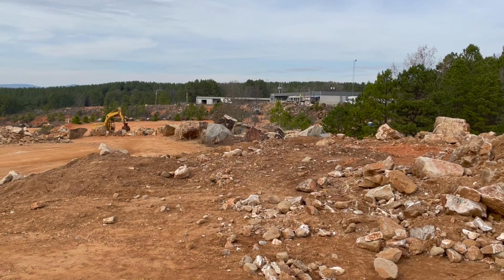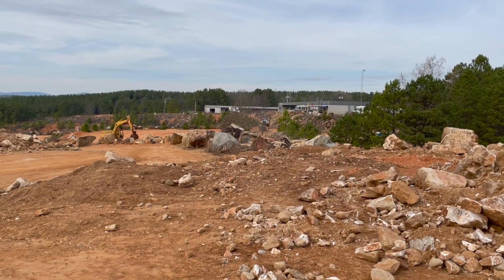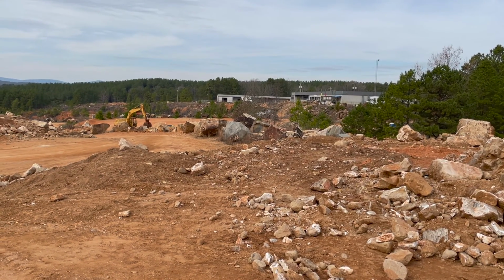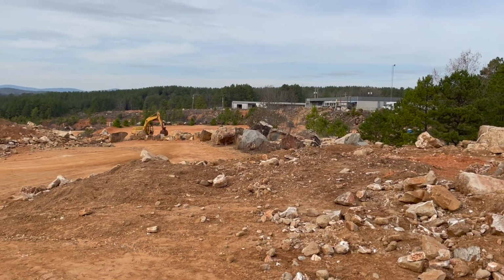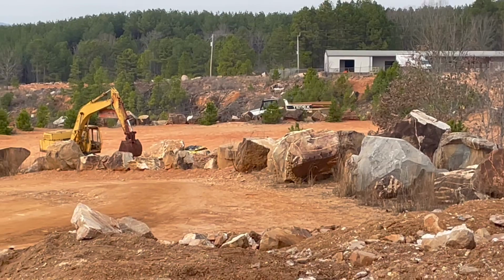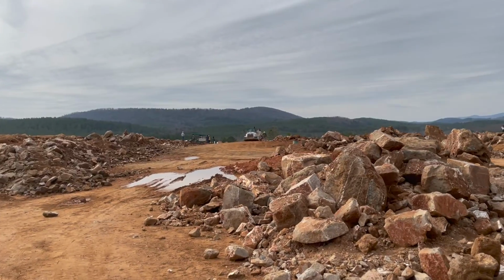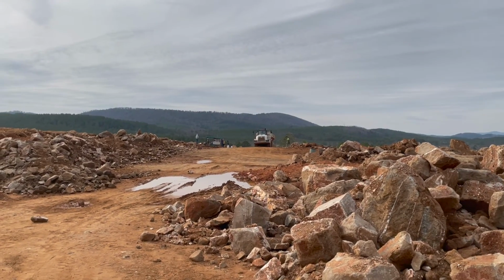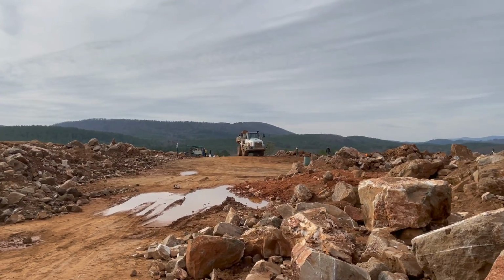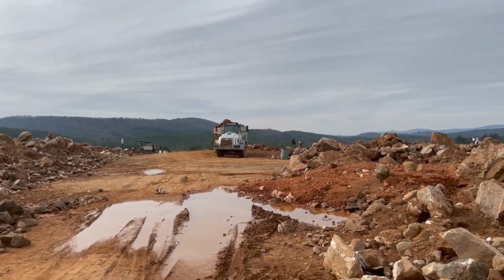Now we're supposed to stay about 50 feet back whenever they're doing their dumping for safety reasons. We got to give the driver space to do their work. And they work hard, so we really appreciate what they do. We'll see where he goes. All right, forgive the shaky camera. Looks like he's going to be backing it up right there.